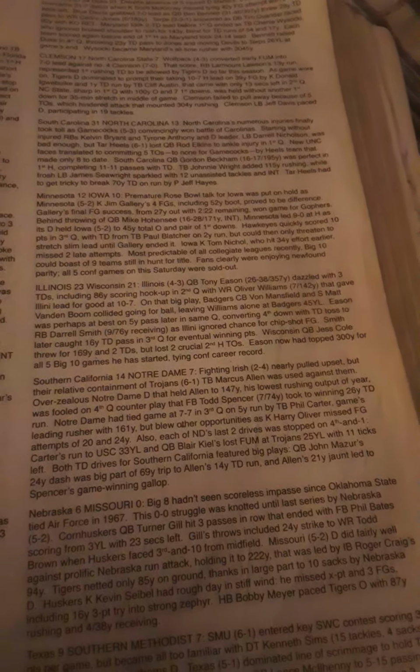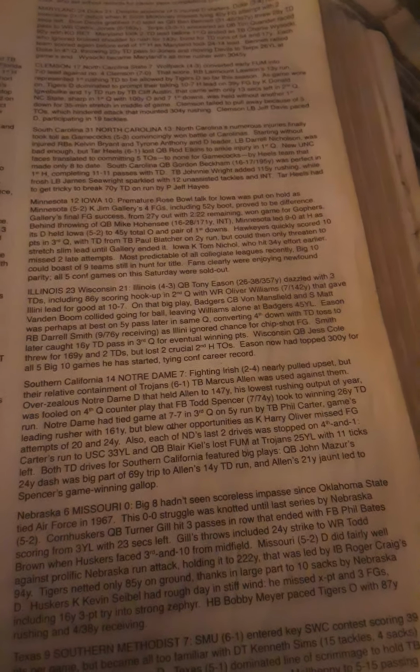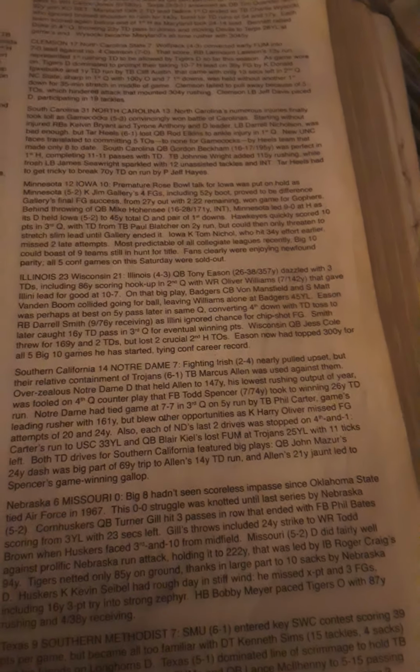Notre Dame, meanwhile, had tied the game at 7-7 in the third quarter on a 5-yard run by tailback Phil Carter, the game's leading rusher with 161 yards, but blew other opportunities as halfback Harry Oliver missed field goal attempts of 20 and 24 yards. Also, each of Notre Dame's last 2 drives was stopped on 4th and 1. After Carter's run to the USC 33-yard line, quarterback Blake Carroll was fumbled at his 25-yard line. It's 11 ticks on the clock.